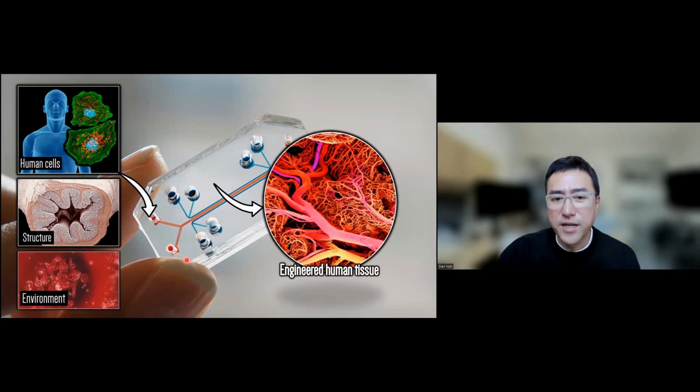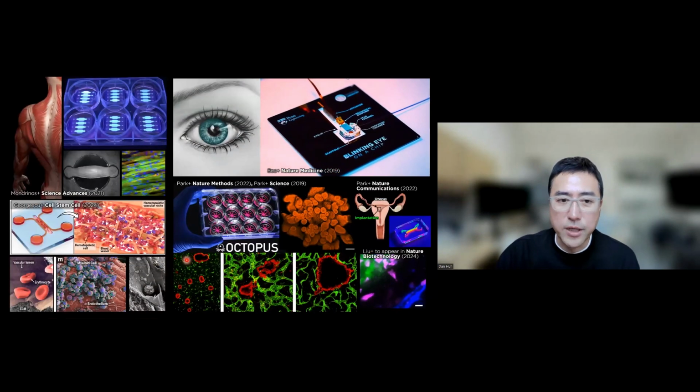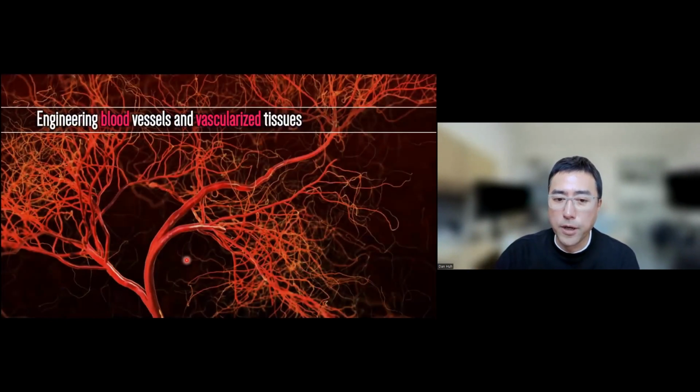Okay? So this is the idea of microphysiological systems or organ chip technology that all three groups are using in this chip consortium. Using this approach, my lab over the last 10 years or so has developed a variety of model systems, some of which are shown here. There's a lot to talk about here, but for the purpose of this webinar, what I'd like to focus on is to engineer blood vessels and also vascularize human tissues. I think it provides a technological basis for the chip work, HIRN work that we're conducting in my laboratory.